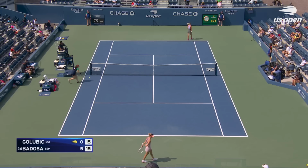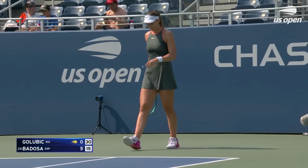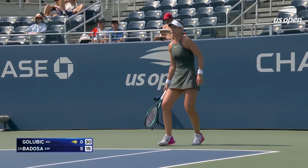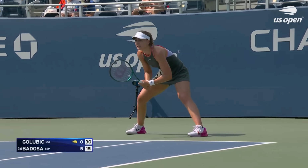I mean, Badosa's the one that's coming to the tournament with consistency, with so many matches under her belt this summer. Not a lot of losses, and very confident. So this is a match where she can work on things.